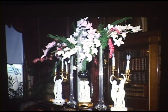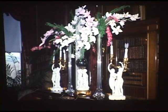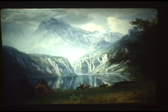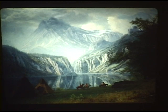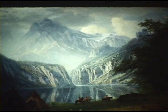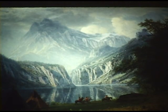This is the library. It's an equally big room on the other side of the house. And these are some of the wonderful porcelains, and you can see the books are all in cases here. And this is probably one of the most important things in the house, in my opinion. It happens to be a Hudson River artist by the name of Albert Bierstadt, who created this beautiful scene. You can see the Indians on the pony, the reflections in the pond, and the beautiful sky. It's typical of his paintings. He did large paintings.